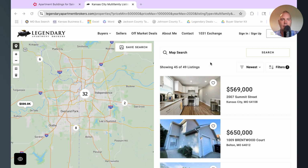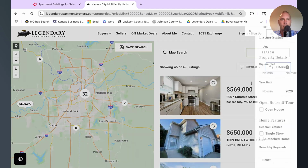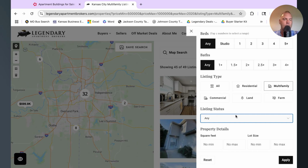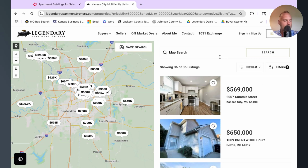So essentially there's only 10 or so that are $500,000 plus. Let me make sure I've got the filters here for, okay, no, that's not correct. So let me restate that. I'm sorry about that. So only active, so there's 58 that are active. In that $500,000 to $1 million range, 36 of those. So what is that? Like 60% or so, 65%, 75% are $500,000 to $1 million.